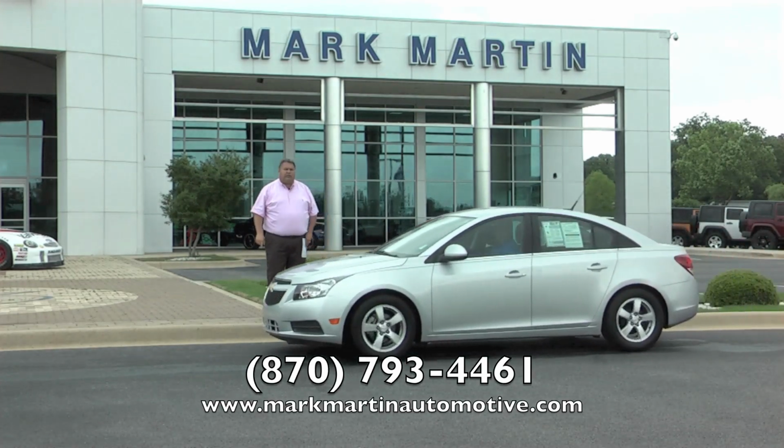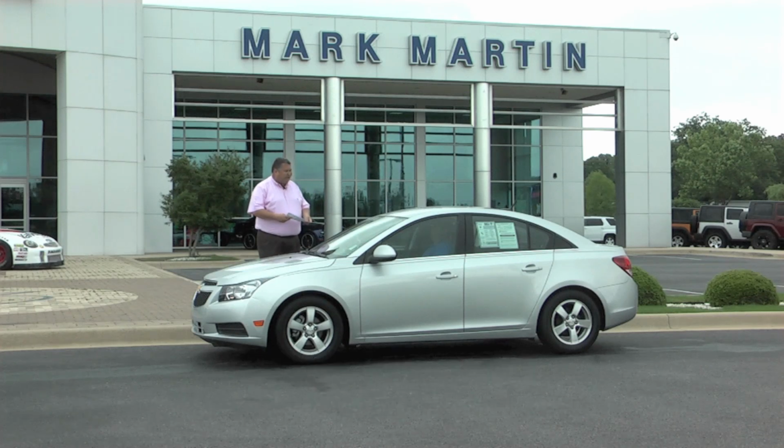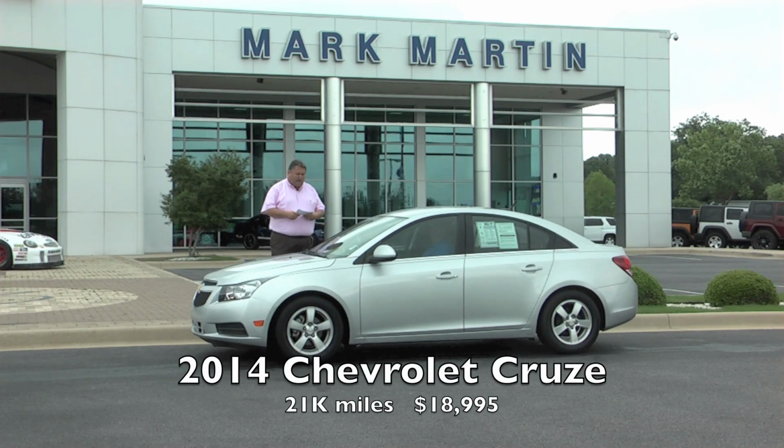Here's another little Cruze. These cars are getting 30 miles a gallon. They're good sellers, people like them. This is gonna be a little 2014 also with 20,000 miles. Same way, not the little base cheater cars. Got the hard wheels. This one has cloth. Nice little car, $18,995.